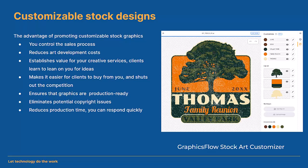Also, establishing value for your creative services. Clients learn to lean on you for ideas. You want them coming to you when they have an idea. And if they come to you, then you're in a position to put them into products that might even exceed the scope of what you're doing internally. Like, for instance, they come to you, they have an event, maybe it's a family reunion, and they're like, hey, listen, I need to get some banners done.